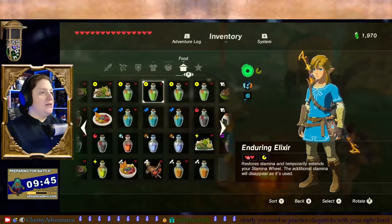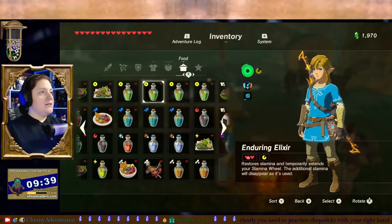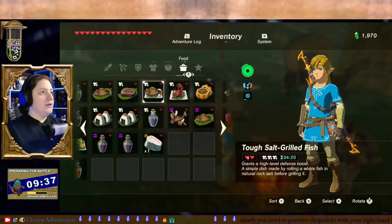Is it used in upgrading armor or something like that? Because as a cooking device, it's definitely not as helpful as I would like it to be.